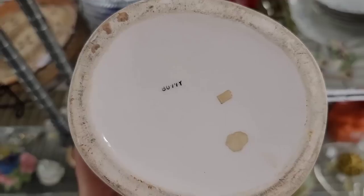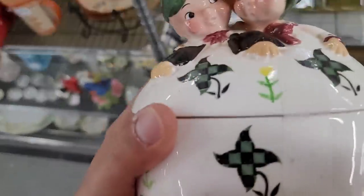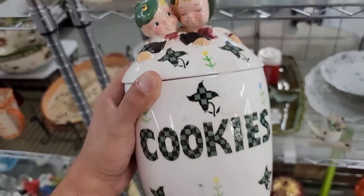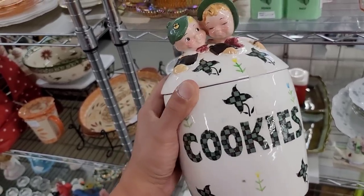Great for like your Scottish decor. I don't know. I think they're really charming and cute. So yeah, I was very pleased with this. It's not a huge piece though either, so shipping on that is going to be relatively easy. I love that check pattern on the cookies too.